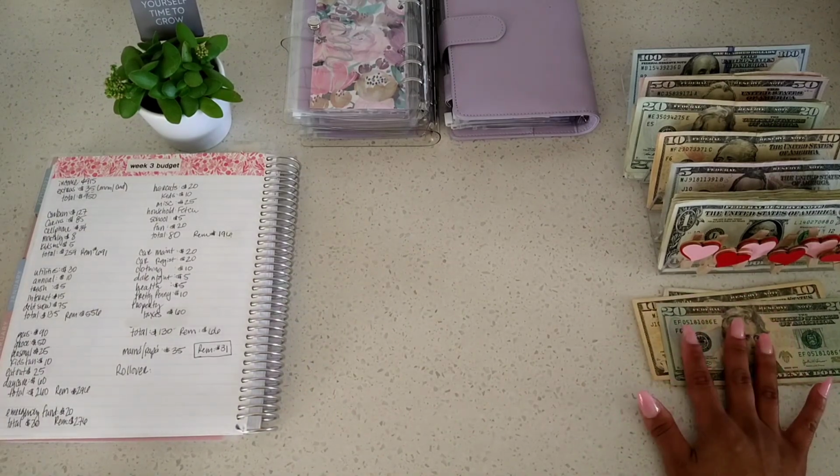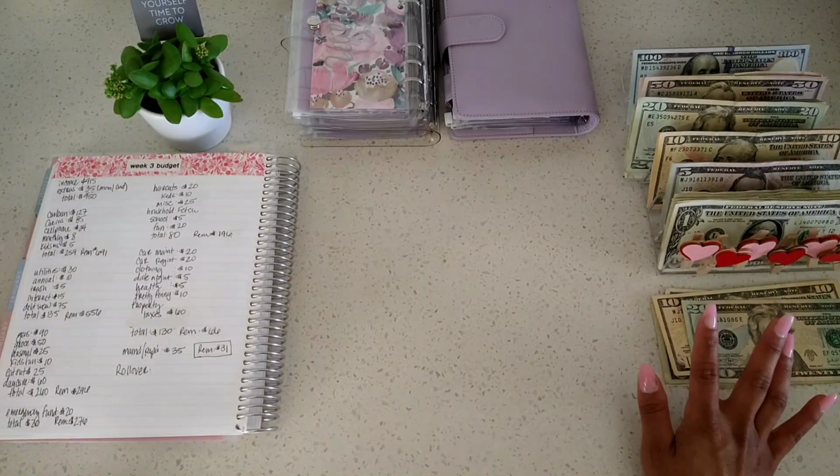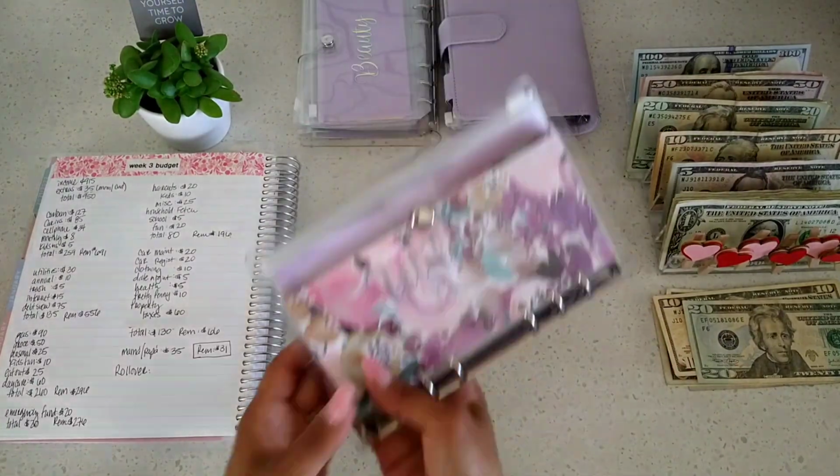So this is rollover. I am not going to count it just quite yet. We are going to go into our bills binder.